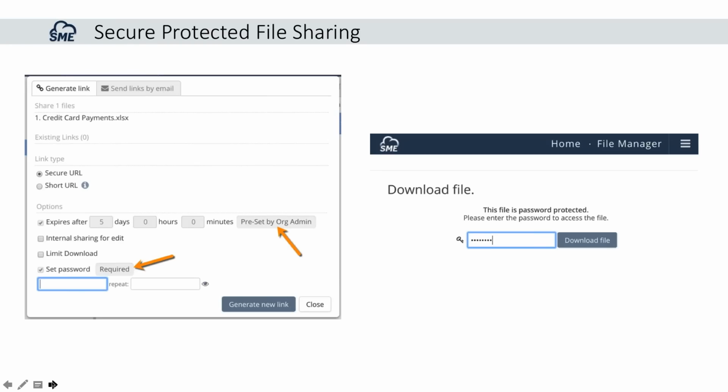We're going to give you the ability to expire data automatically after a certain amount of time. So if I share a link with you in this example, that link is going to be dead in 5 days, and that is preset by the organization's administrator and cannot be altered. We can set a download limit. So if I send out a link and it should only be downloaded one time, we can set that limit and say this link is only valid for a single time use.